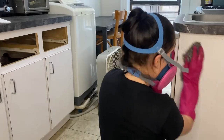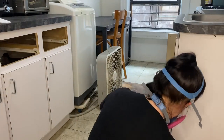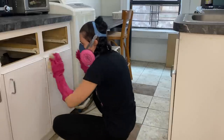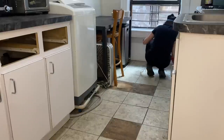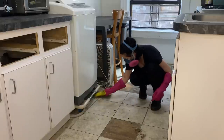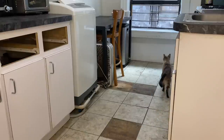The kitchen is almost done, so I started to wash the cabinets. The supervisor just came around to check my job. I hope she likes it.